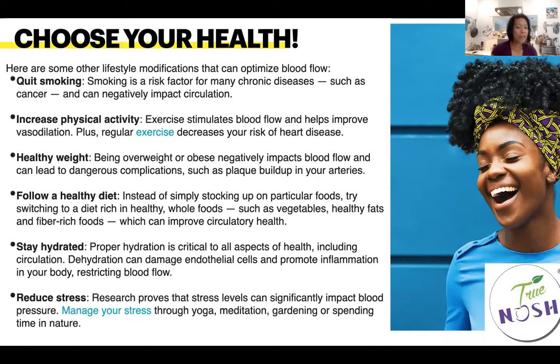Following a healthy diet, so stocking up on whole foods such as vegetables and things that have healthy fats such as fish, and some that are really high in fiber, which are whole grains like brown rice and quinoa. They can also improve circulation. Staying hydrated, again, choosing water and things that are known to be hydrating and not diuretics, such as things that are high in caffeine and high in sugar. So you really want to avoid those high sugary drinks.